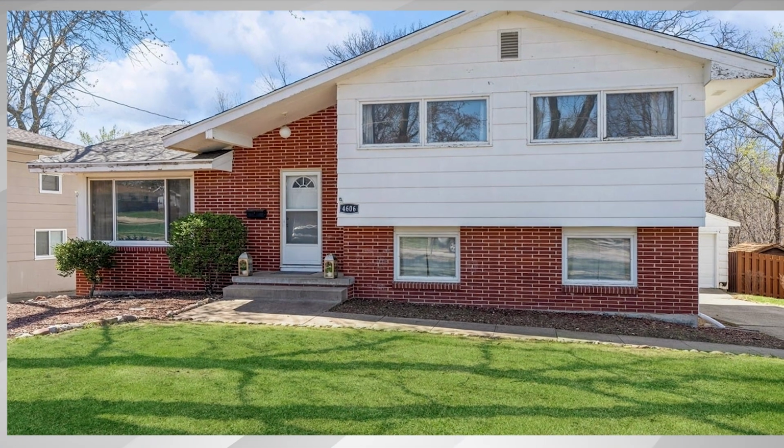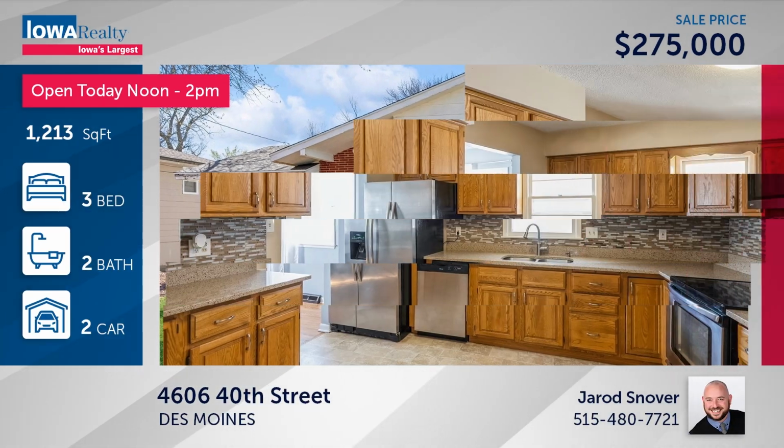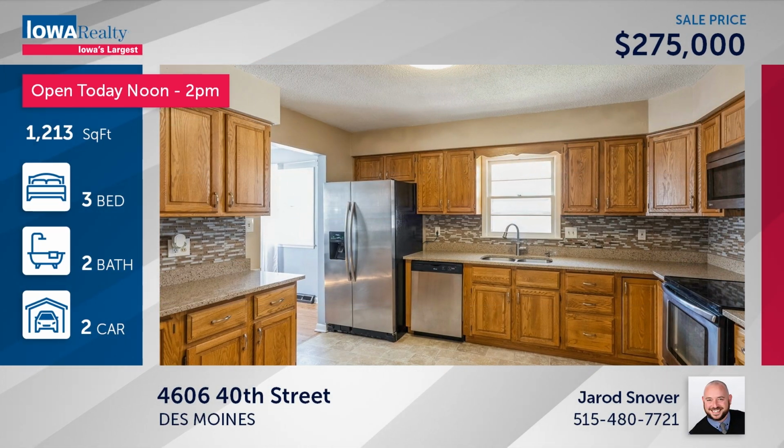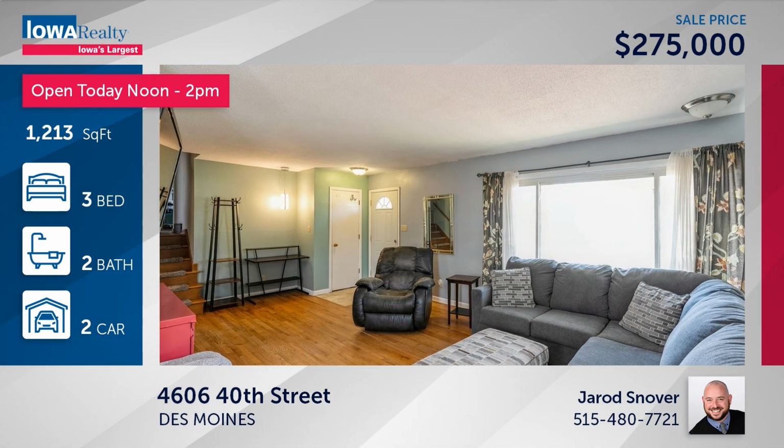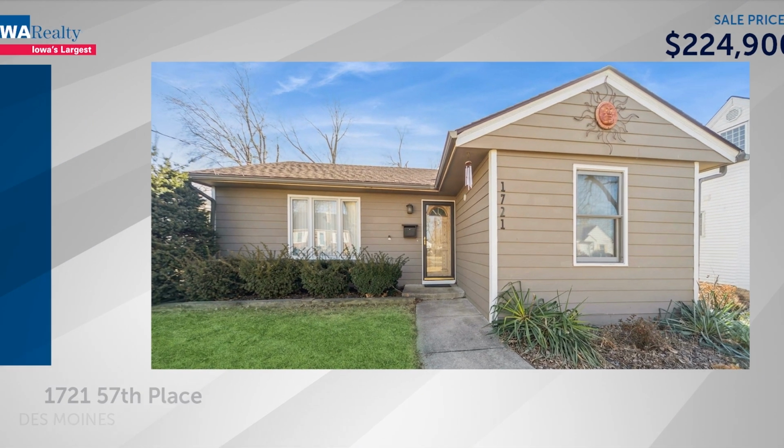Jared Snover now with early open house, noon to 2, 3 bedrooms and 2 baths, split level, brand new roof and gutters. This is the Lower Beaver neighborhood, close to Woodlawn Park and Samuelson Elementary School, price of $275 there.